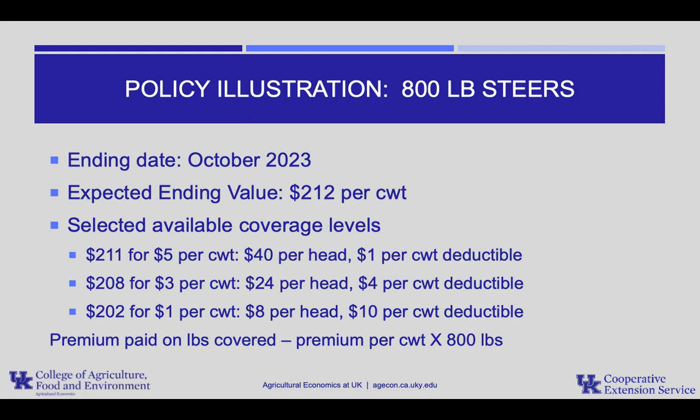Now, the October feeder cattle futures on Friday was a little over $2.12 a pound, or $212 a hundredweight. Okay, so I'm just going to round that to $212. That would likely be about the expected ending value of an LRP policy with an ending date in October. Are we good so far? Now, you will have different options in terms of coverage level. I've grabbed three here for illustrative purposes.